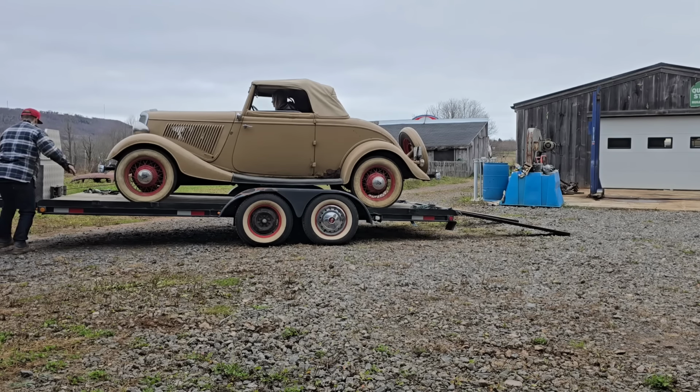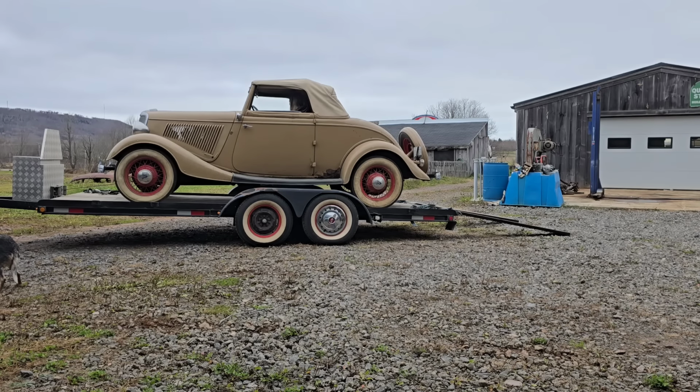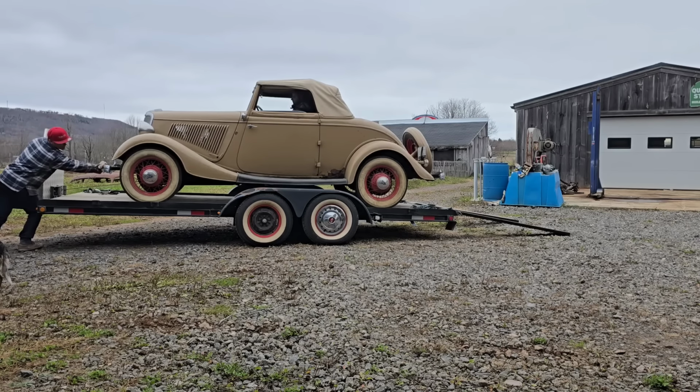Why is my battery dead? Is it? Guess my battery's dead. Not sure why. I guess when you play with cars, you got to have these things around full time. Like, it's just quite something else. Not sure why that did that, but let's try it again. There we go.